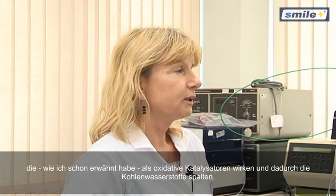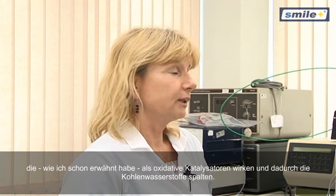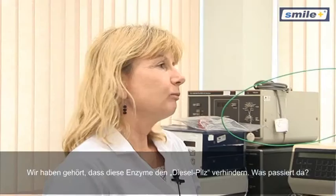Well, what exactly is going on here? We have a very complex mixture of various enzymes, and as I already mentioned, they are basically acting as oxidative catalysts of the hydrocarbon breaking down reaction. People have been telling us that these enzymes are inhibiting the diesel bug. What's going on there? Our best explanation for any possible activity of Soltron enzymatic mixture is inhibition of biological pathways, or biochemical pathways rather, of any microbial contaminant that are present in fuels.